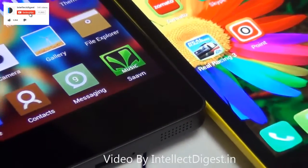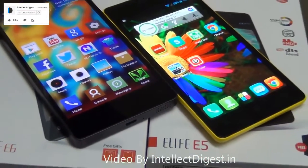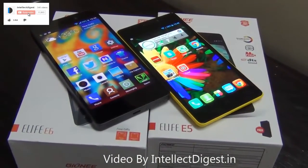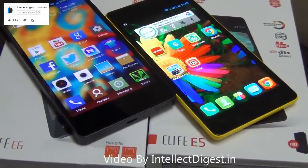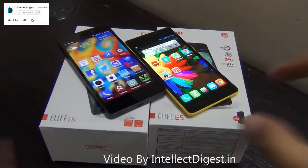It will not be wrong to call it a battle of siblings when we compare the Gionee ELife E6 with the younger sibling, the Gionee ELife E5. Both these phones are the ELife series phones from Gionee India and are very popular in their respective price segments. They are not priced very far from each other.